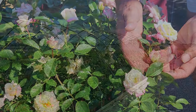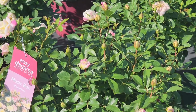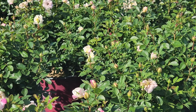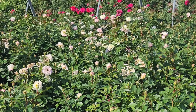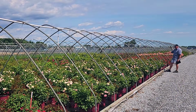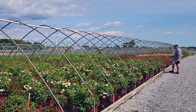And then when you look at these plants here, you'll see that they are very free flowering, carrying lots of flowers all over its rounded habit. Now this is another variety that will get to about 4 foot or so, up to maybe about 5 foot, and it's also very hardy. This is a zone 4 variety too.